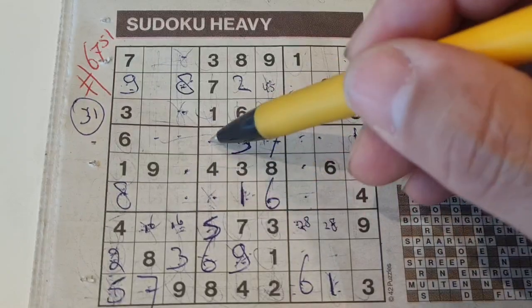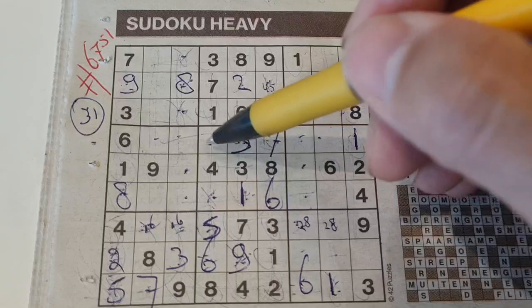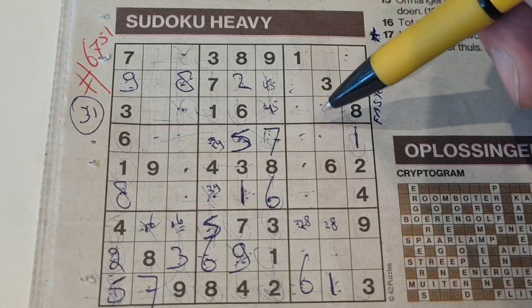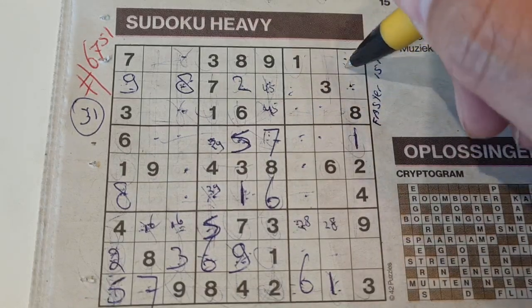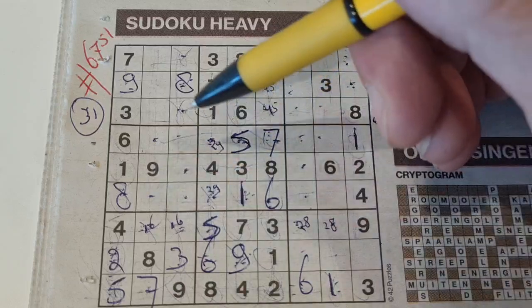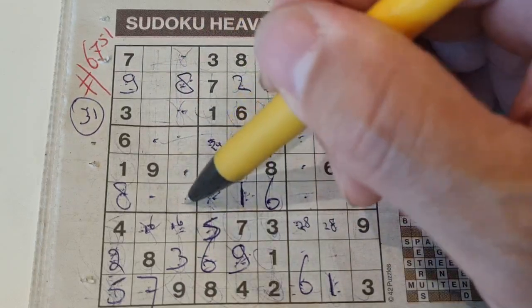2 missing numbers in this big square. The 1, the 2 is missing. The 3, the 4, the 5, the 6, the 7, 8, 9 is missing. 2 and 9, 2 and 9. Cannot fill this yet. Let me mark those 2 boxes. Alright. And then 6, 6. Need a 3 here, and I need a 7 there.